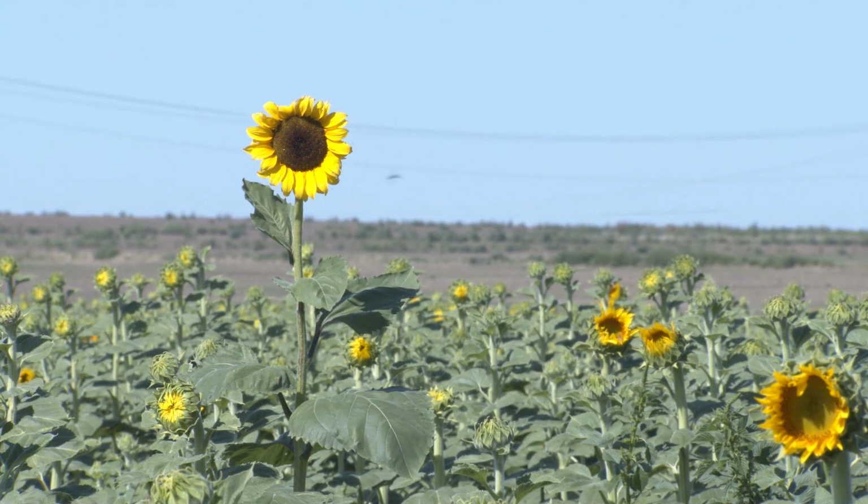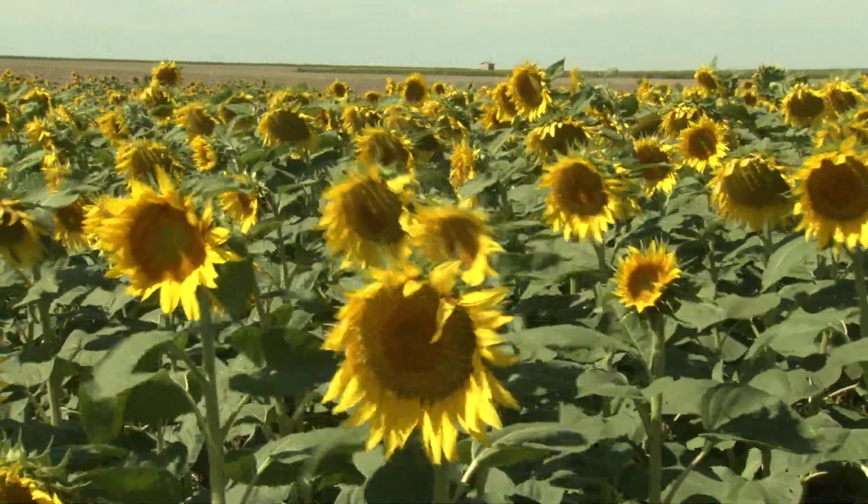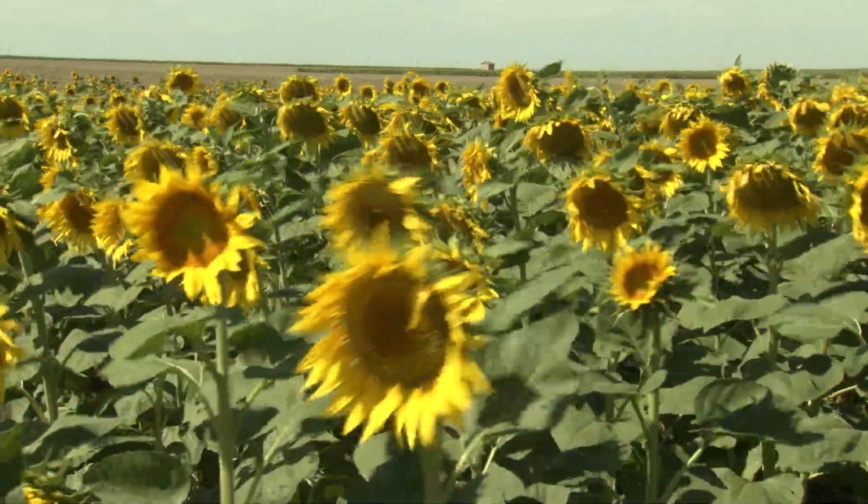Sunflowers are heliotropic, which means that they turn their flowers to follow the movement of the sun across the sky from east to west, and then return at night to face the east, ready again for the morning sun. Heliotropism happens at the earlier stages before the flower grows heavy with seeds.